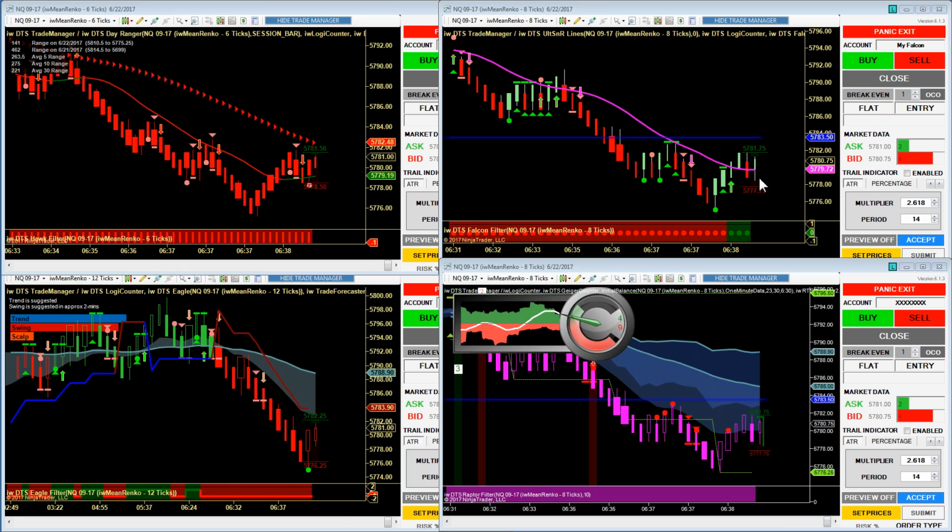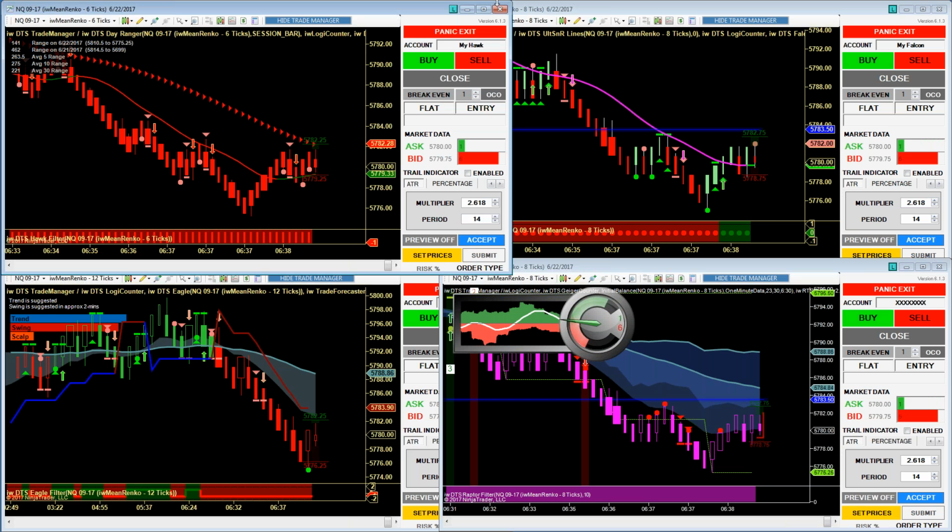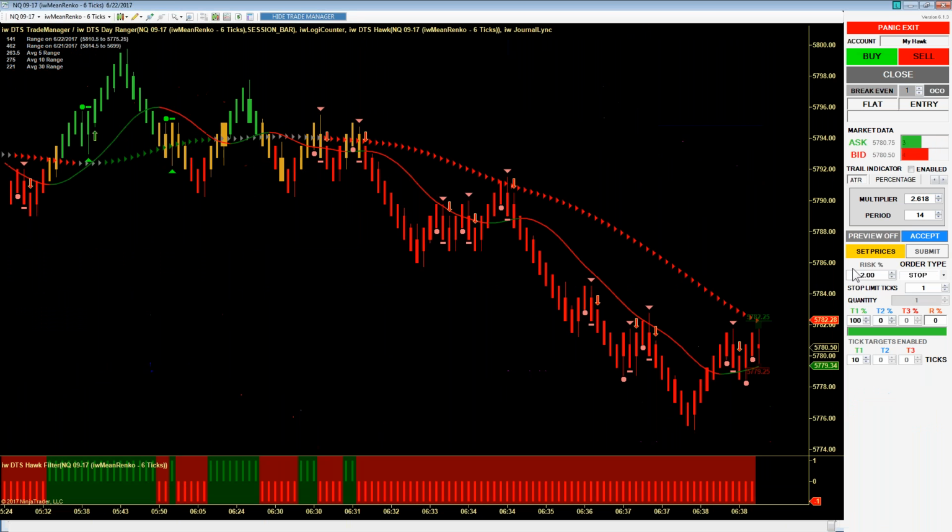We might get a late filter entry signal here on the Falcon. Oh, maybe not. The trend line just flipped over. We don't want to see that trend line change color on a late filter entry. We do have another macro pullback signal here on the Hawk scalper. I would probably just go in with a single.